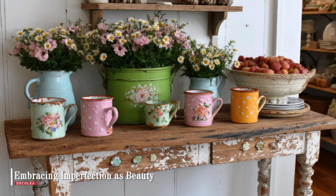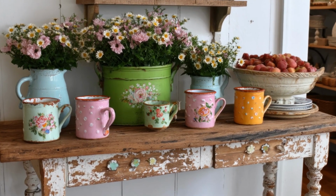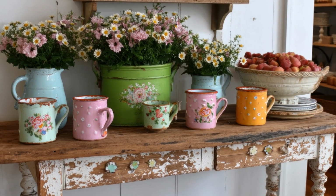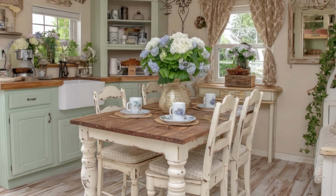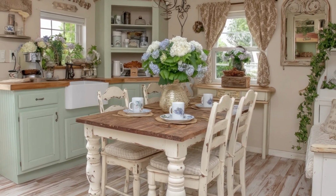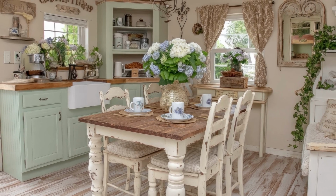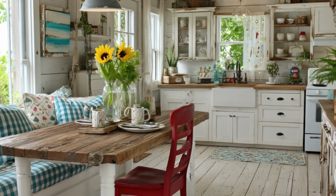From the uneven floorboards to chipped enamel mugs, imperfections are embraced here. Rather than covering up flaws, this home highlights them. It's a celebration of real life, where wear and tear tell a story of joy, family, and time well spent. There's beauty in the lived in and the loved on, and that's the essence of this entire space. Real, raw, and rich with soul.